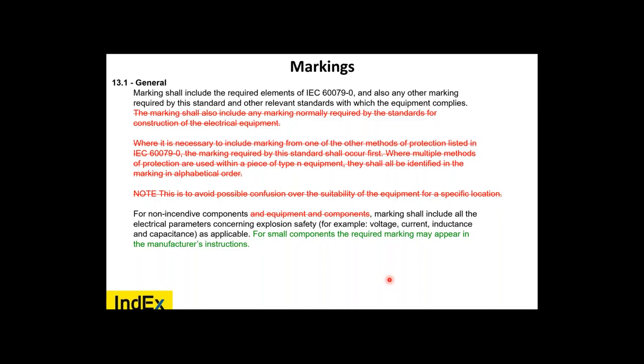You can also find that under 60079-0, 29 markings, point 11, I believe. Very small pieces of equipment do not have to have the EX markings on them. But if a manufacturer does that, that's a very poor way of marking. And you'll find many installers will fail the equipment.